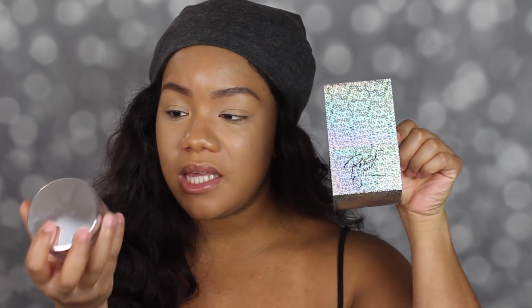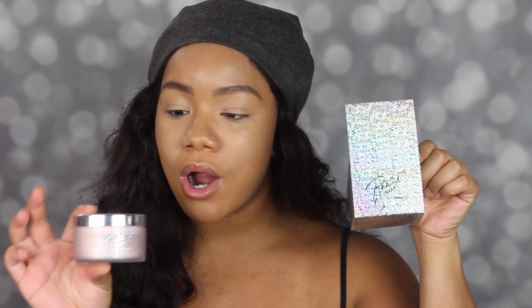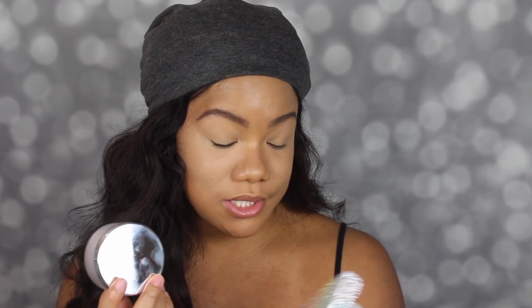Okay, so now we're going to go in and set that concealer, and this is probably the product that I'm most excited about. This is the MACXPatrickStarrr and MAC collaboration. This is his setting powder. It's the only thing I was really interested in getting out of the collection because I believe the eyeshadows and most of the lip products were like existing MAC products just in the MACXPatrickStarrr packaging, but MAC does not have, I don't think, a translucent setting powder like this. So I'm so excited to try this setting powder. Of course, it comes in the limited edition MACXPatrickStarrr by MAC packaging, which is so cute.